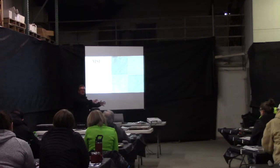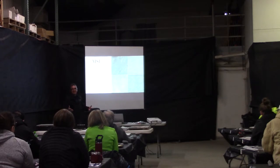So put three dark pieces here and three light pieces. Work with that product. We designed it that way so you can get that natural variation.